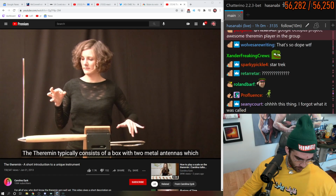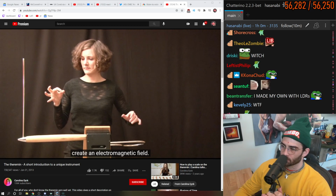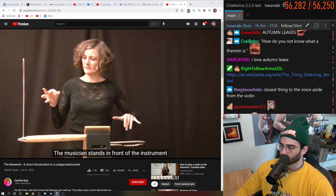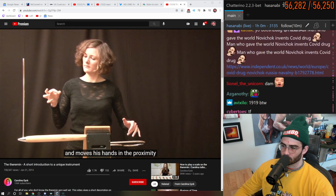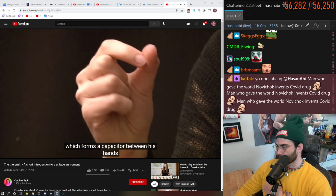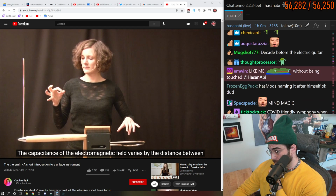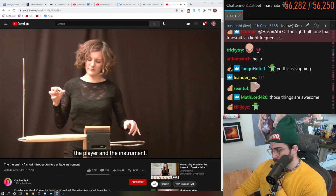The theremin typically consists of a box with two metal antennas which create an electromagnetic field. The musician stands in front of the instrument and moves his hands in the proximity of the two antennas, which forms a capacitor between his hands and the antennas. The capacitance of the electromagnetic field varies by the distance between the player and the instrument.